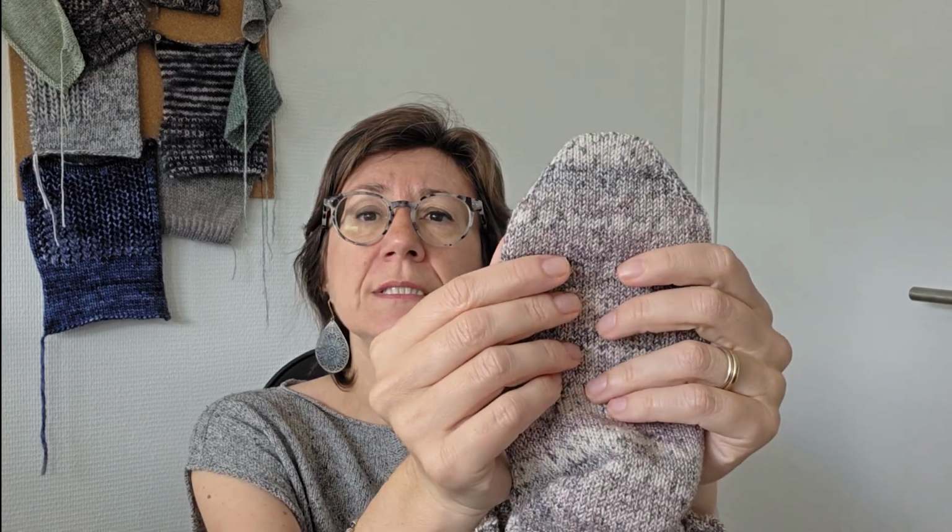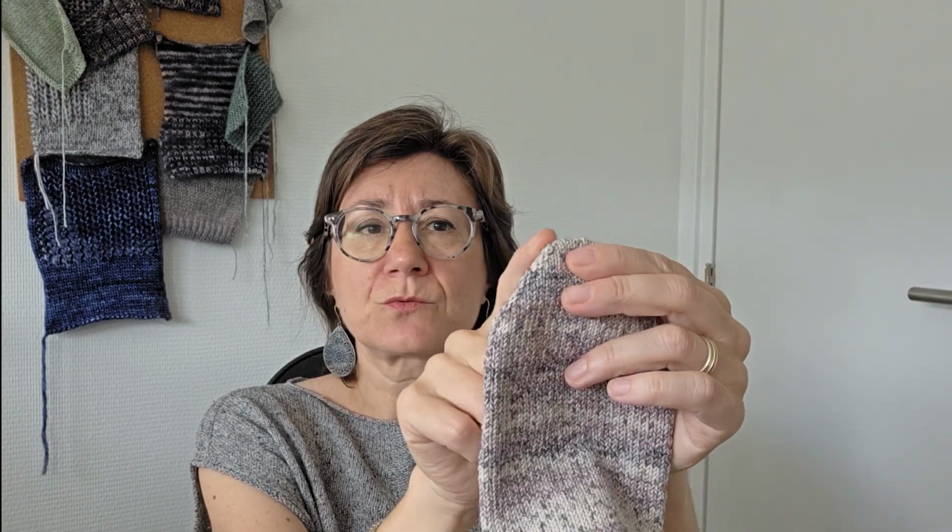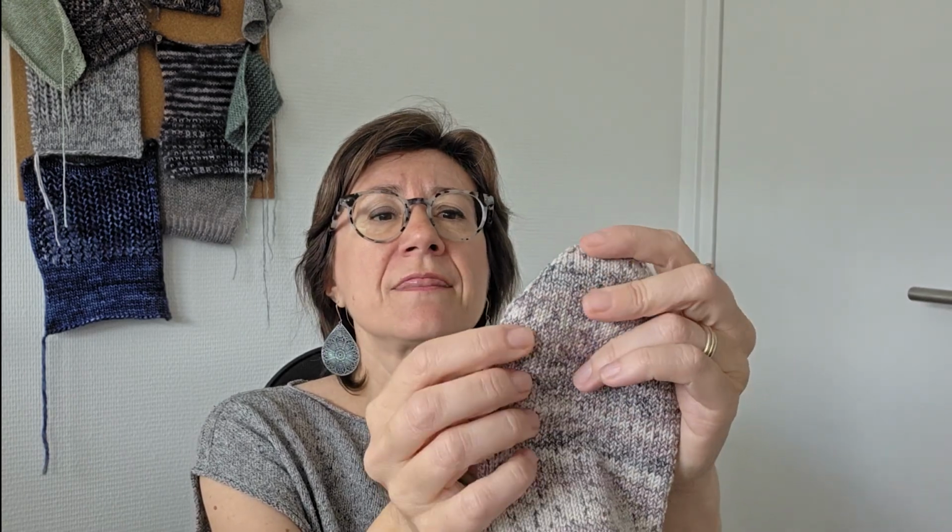Starting from the toe, this was the first problem that I had. It's not, in my opinion, a well-shaped toe. You can see that it's a trapezoid. It starts, of course, with the cast on here, and the increases are very rapid and regular.